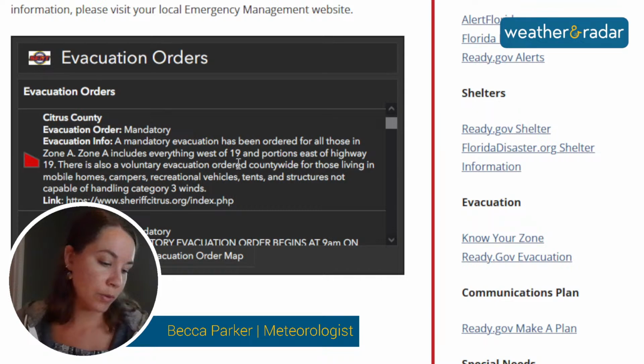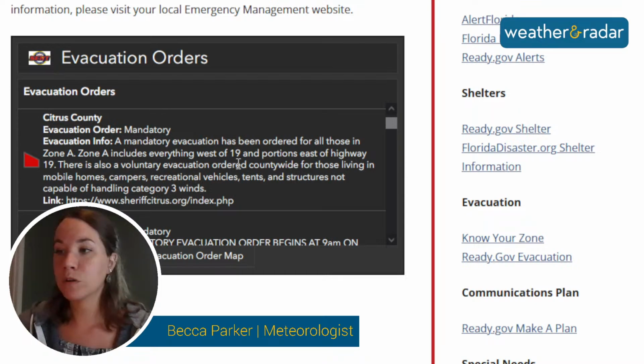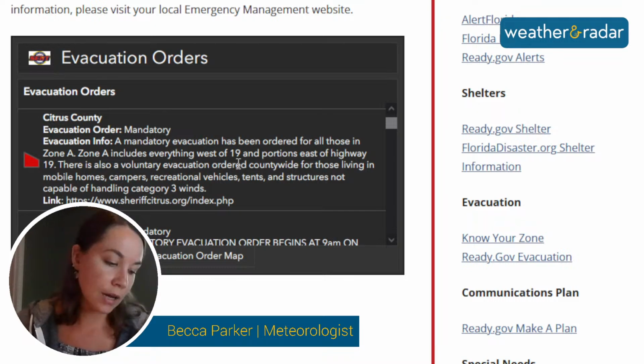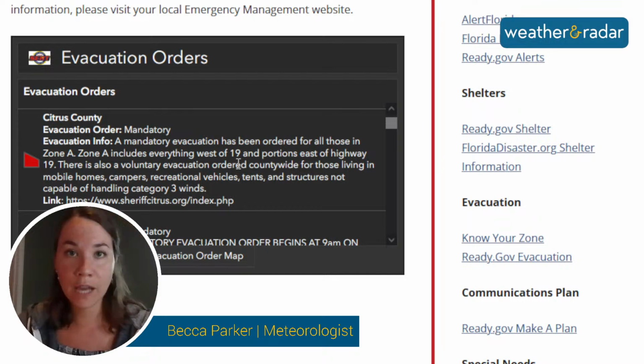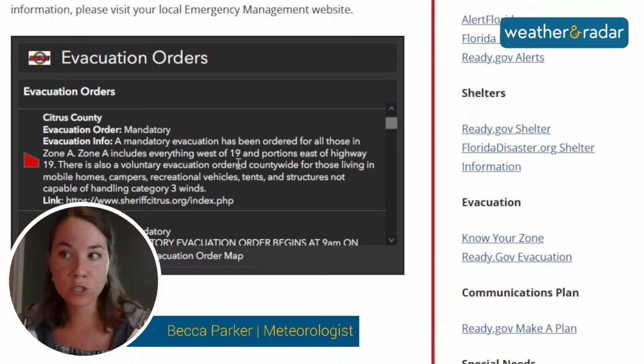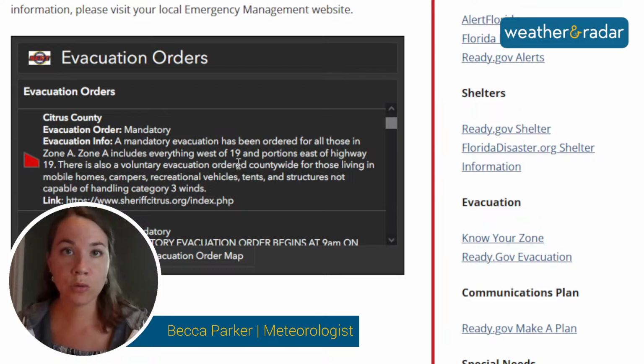So far, we have 10 counties under mandatory evacuations across the Gulf Coast of Florida. Now that includes, at this time of me looking, Citrus County, Dixie County, Franklin County, Gulf County, Lafayette County, Levy, Pasco, Pinellas, Suwannee, and Taylor counties, all under mandatory evacuations. You can get all that information here on floridadisaster.org, where they're posting the mandatory evacuations as well as the voluntary and suggested evacuations in this area. You want to know what your zone is for evacuations as well. If you've not already heard if you're evacuating, check this site and check with your local government to see the evacuation orders for this area. And you want to make sure you're taking that seriously.